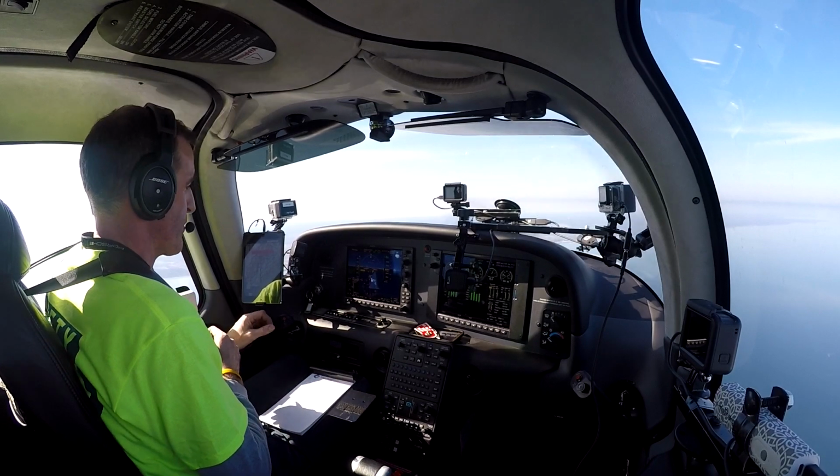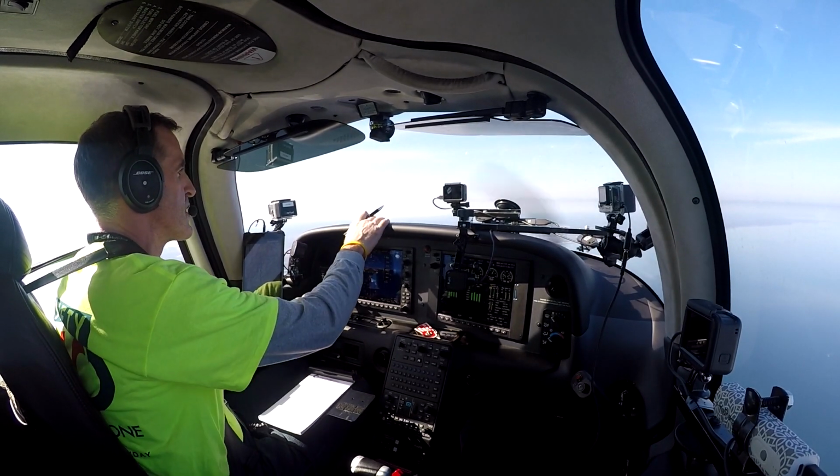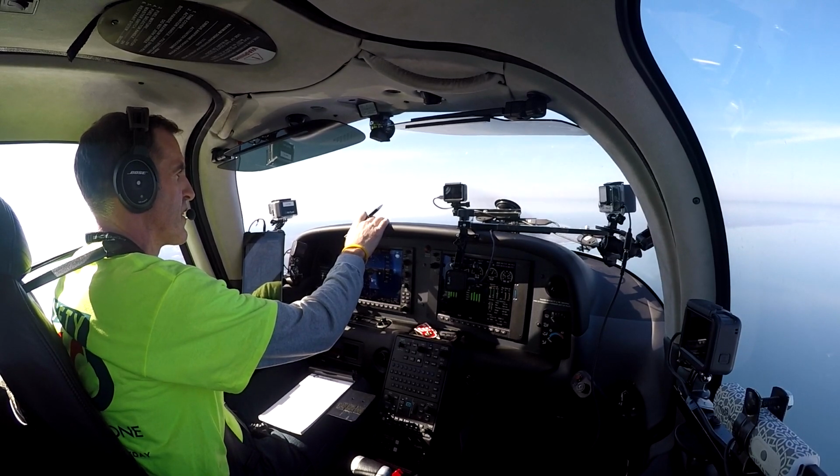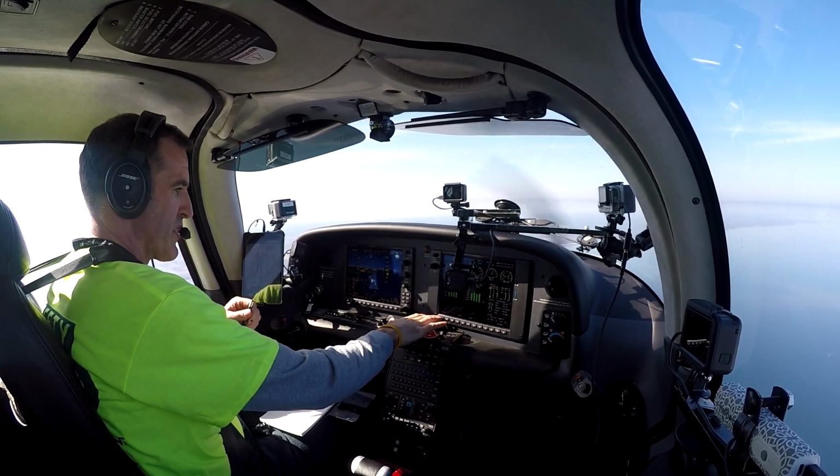17 Fox Tango, traffic 12 o'clock and a mile northeastbound 3500 to Grumman. There he is. Inside 7 Fox Tango. There he goes. Out the window. Thanks.